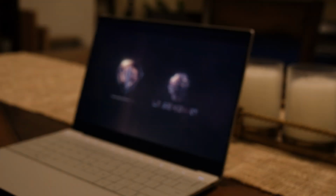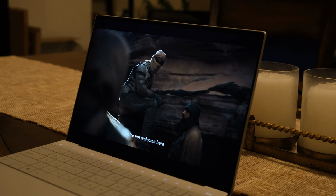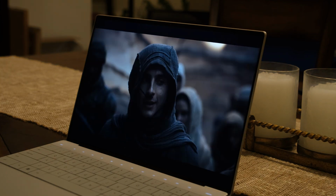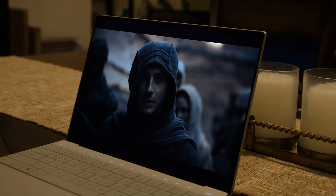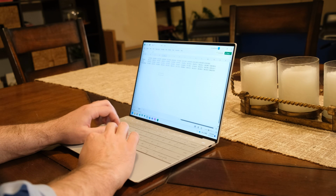Let's turn our focus to one of the most striking features of the Dell XPS 13 Plus, its display. This is one of my favorite displays that I've ever seen on a Dell laptop. This model that I reviewed is actually the lowest end, which means it only has a 1920 by 1200 display, which actually ended up being incredibly impressive.